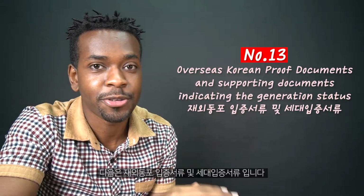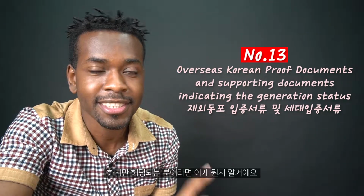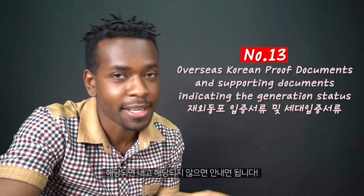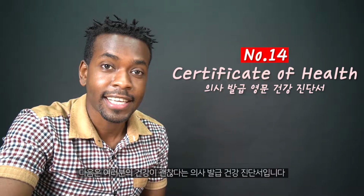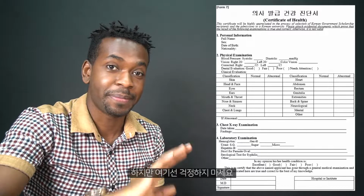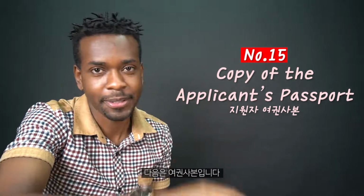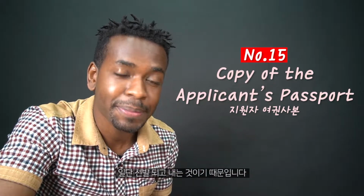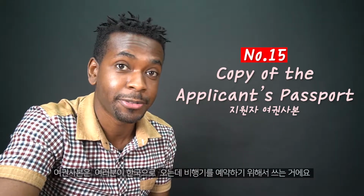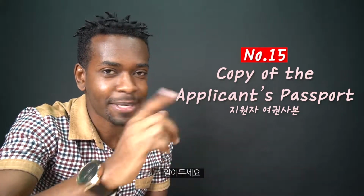The next one is the Korean Overseas Certificate. To be honest, I don't know what it is either, but the person who has that certificate knows what it is. So if you have it, submit it. If you don't have it, no problem. The next one is a letter signed by a doctor that your health is okay. But don't worry about this point, because they will ask for this letter after you pass the first stage. The next one is a copy of your passport, but don't worry about this part either, because you will submit a copy of your passport after you pass the first stage, because they will need it for the plane and to reserve your ticket to Korea. So keep that in mind.